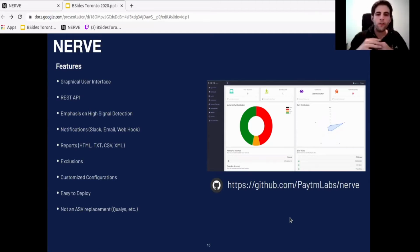More on the features, we do support notifications in various formats and reports in different formats. You can customize the configuration of the scan in multiple ways, and I'll show how a configuration might look like. It's extremely easy to deploy, and you're up and running in probably less than 3 minutes. It's all scripted, and if you want to use a Docker container, you could. If you want to install it on a VM, you could as well.